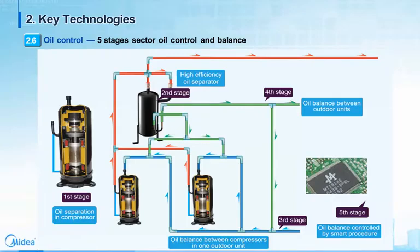The third stage, oil balance pipes between compressors, ensure even oil distribution to keep compressors running normally. The fourth stage, oil balance pipes among modules, ensure even oil distribution among modules. The fifth stage, an auto oil return program, monitors the runtime and system status to ensure reliable oil return.